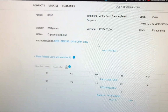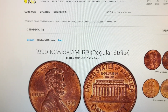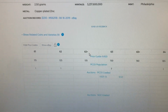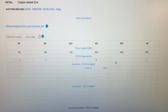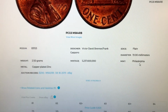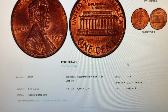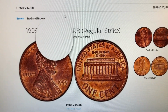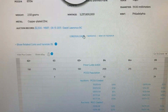This is the PCGS 99 Ydm red brown regular strike. You can see they don't have many in their population. Not many at all. And I'm wondering if maybe they're just really, really protective of giving out this grade. The attribution, that is. If maybe they just don't like giving it out.